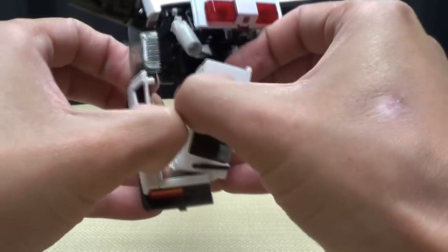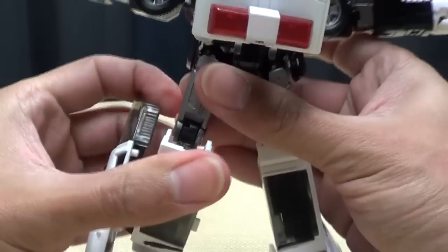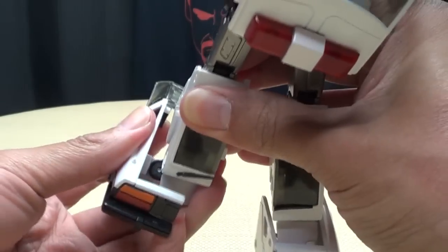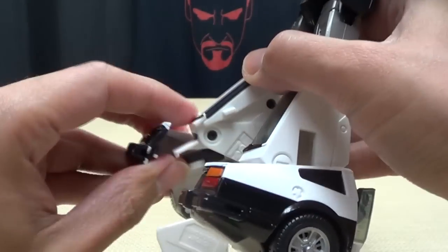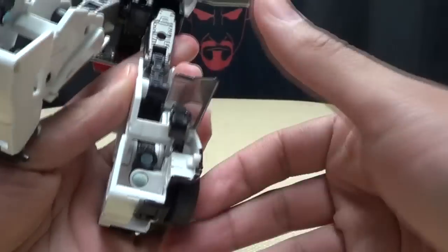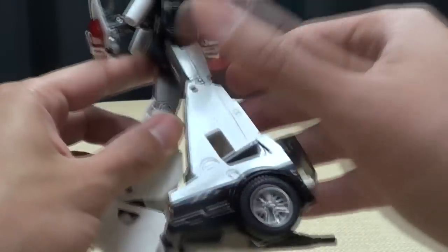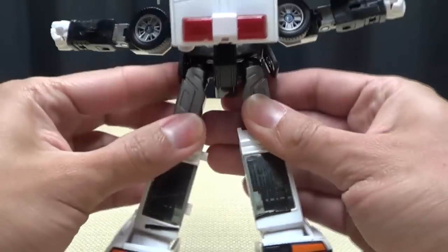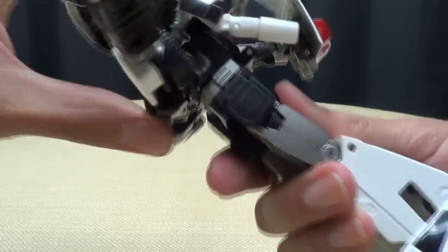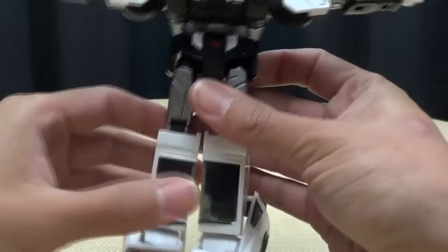Take this whole section here, bring it out, extend the leg, take the foot, just swing it in under the leg on that double hinge, make sure that flap is up to cover up the gap, close that up, windshield, bring that down flush against the back of the heel, and there you have his legs. Once you do that, you can take the waist and rotate it 180.